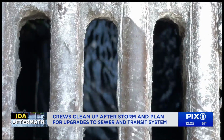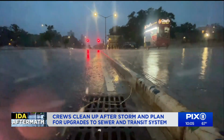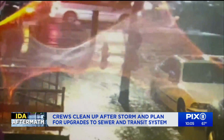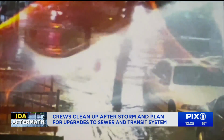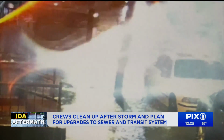Officials say a lot of rain falling quickly overwhelmed the sewer and drainage systems. When that happens above ground, more water heads into the subway. Trash and clogged drains add to the backup. That's Alejandro Zayas clearing drains at the intersection of 2nd Avenue and East 120th Street in East Harlem.